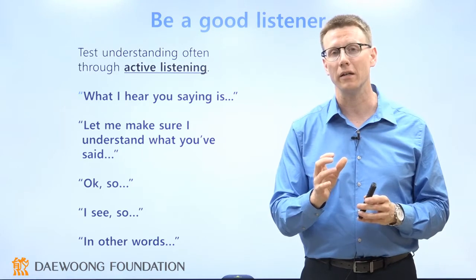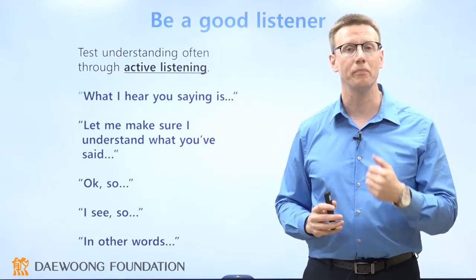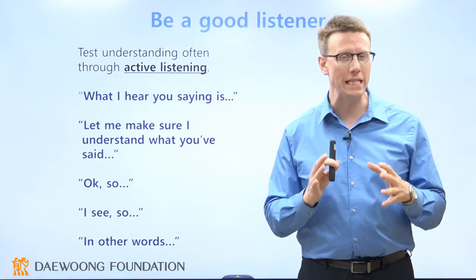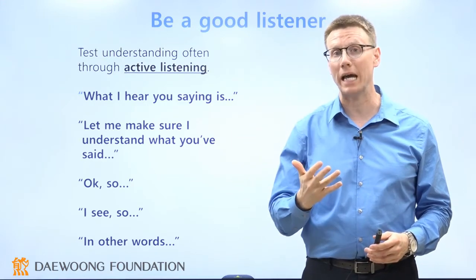So focus on that. And the thing about active listening is it's actually important for 3 reasons. There are really 3 good reasons to use it. Number 1, if you use active listening, it's much easier to remember what people tell you. Why? Because it goes in, it's fully processed, and it comes back out. Right?